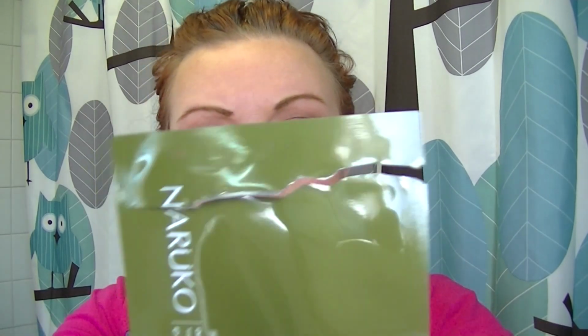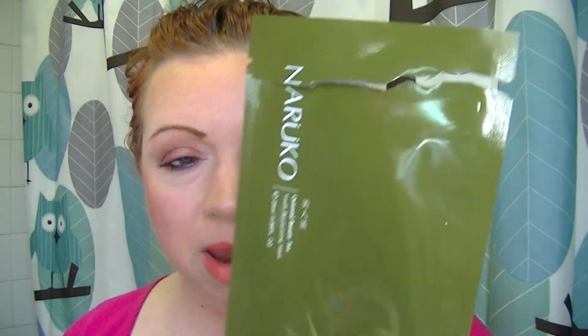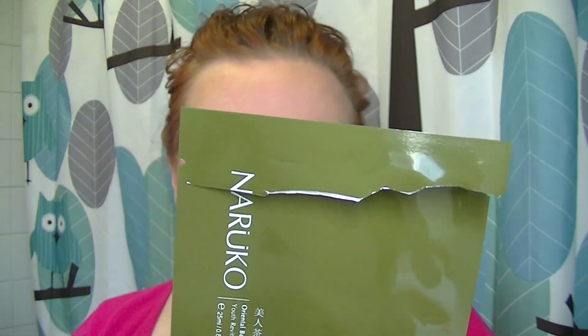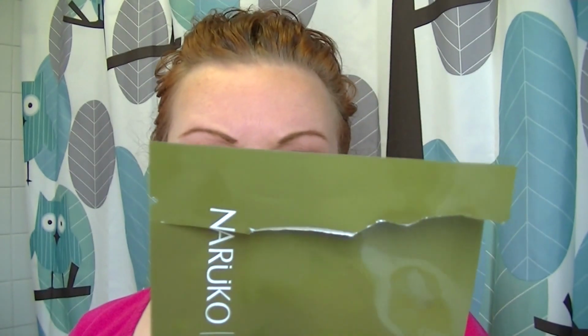The first one that I have is by Naruko. It's in the flavor Oriental Beauty Tea, and it says it's the Youth Revitalizing Mask. I purchased this off of eBay from like an overseas seller. This is a Taiwanese brand.